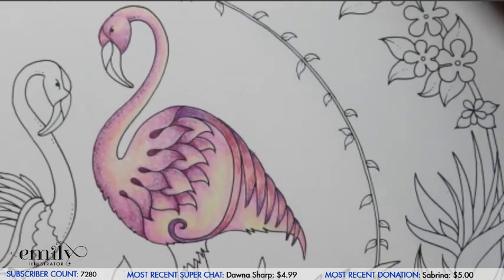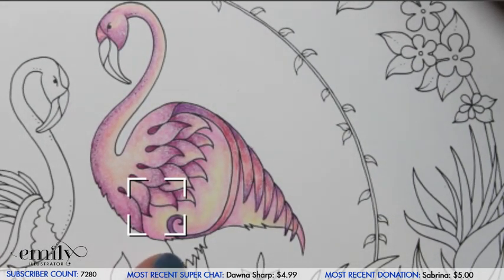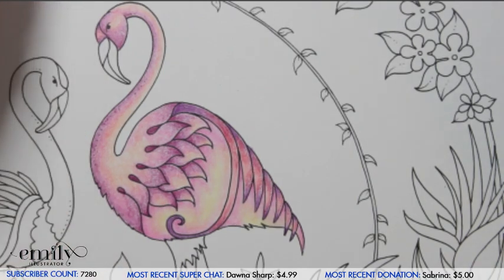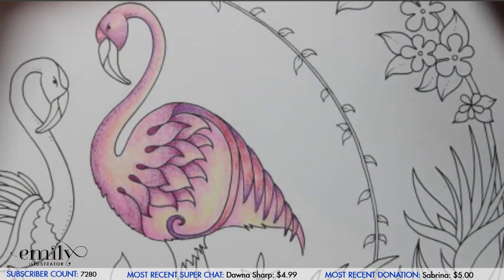Okay, let's see. So we have the body there. Let's color this little tuft down here. We're going to color it the same colors we used at the beginning, which was eggplant, flamingo, and hot pink.